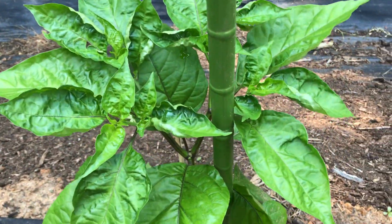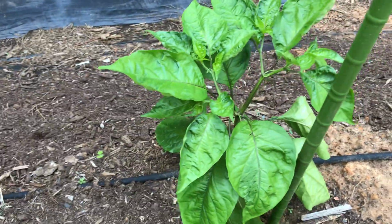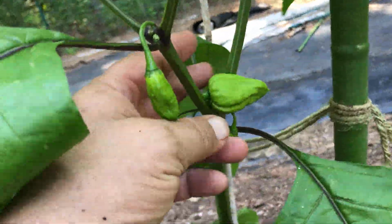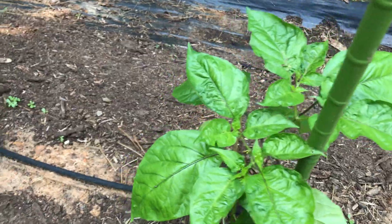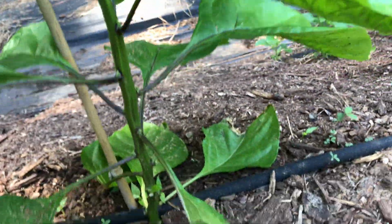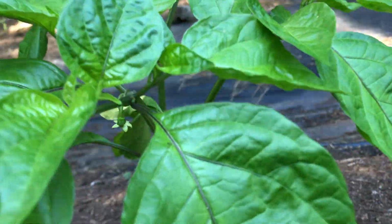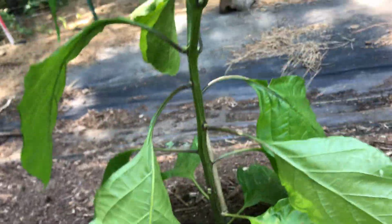This is the original Red NagaBrain, the OG NagaBrain from Jamie Hill in Florida. Let's see, we got some pods right here. This is a nice spot because it stays in the shade most of the day. Some more volunteer Pequins. And then these 2 plants here are a recent development, an accidental cross between Red NagaBrain and Chocolate NagaBrain. Very nice flavor and aroma. Red pods. And yeah, so there's only 2 of them.